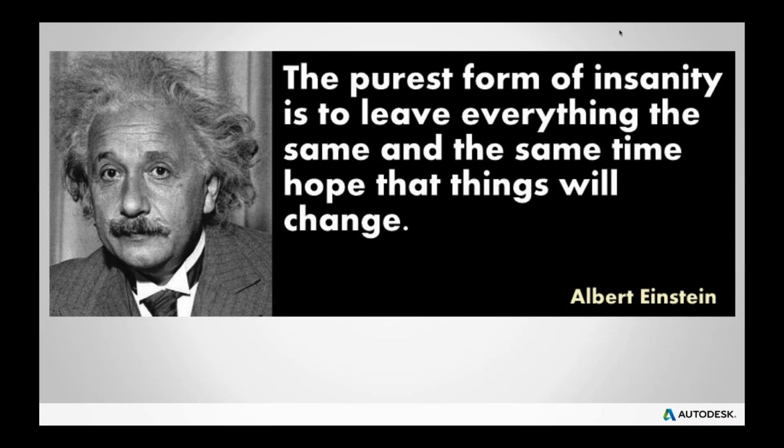But this fairly well-known quote from Albert Einstein really rings true when it comes to design for me. The purest form of insanity is to leave everything the same and hope that things will change. I just butchered that, of course. But if we attack problems the same way, not even at the architecture level, but at the software usability level, what problems have we really solved?